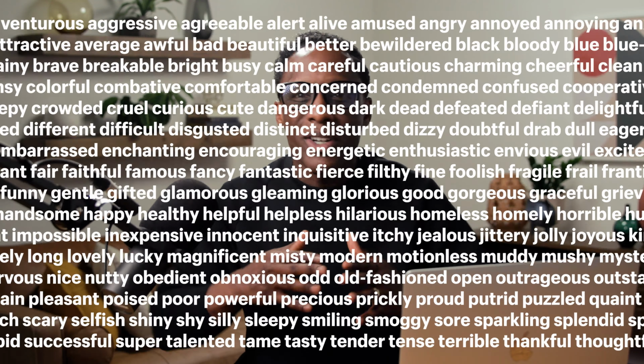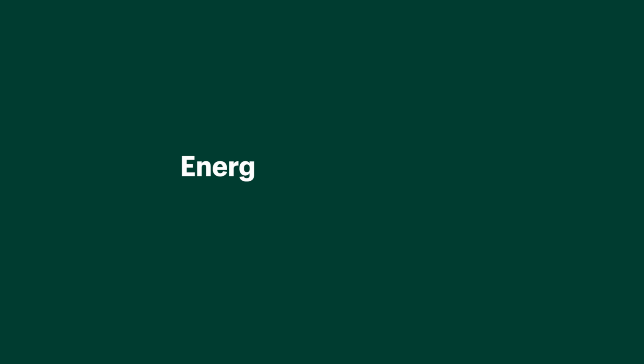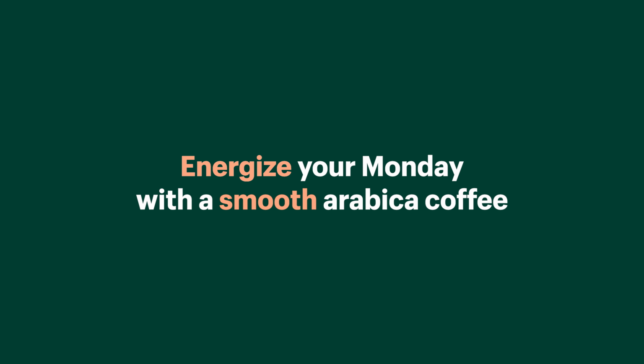Number 3, easy on the adjectives. When it comes to adjectives, less is more. Adjectives are great ways to explain how something looks or how something makes us feel, but we don't want to go too crazy with them. Take this sentence, for example. A smooth, rich coffee with unique Arabica notes that will energize and motivate your morning. As you can see, too many adjectives can slow down your reader and even confuse them. Instead, why not say, energize your Monday with a smooth Arabica coffee.